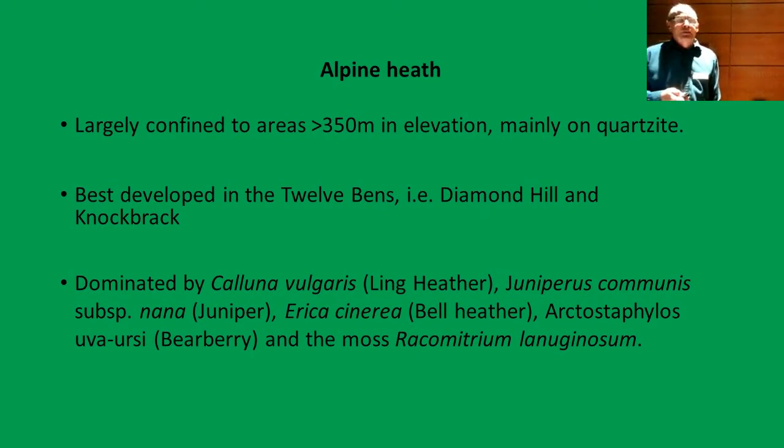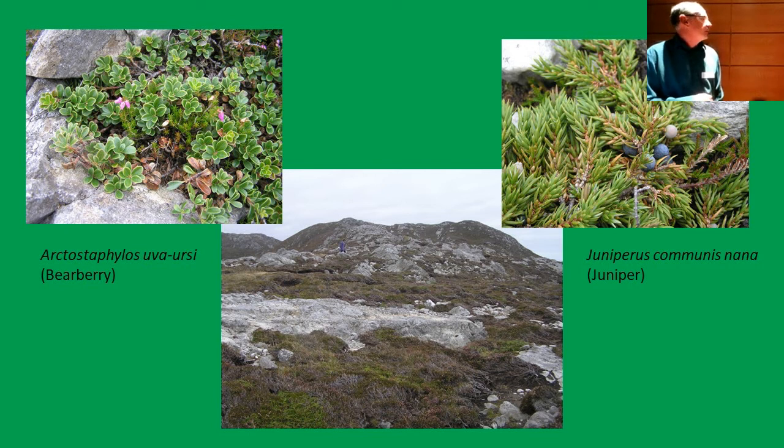The vegetation is dominated by Calluna vulgaris, and this is typically what you see here. Calluna vulgaris, which is often very low growing and shorn, and you see the outcropping rock here, so it's a very inhospitable place, which is scoured by the wind all the time. And the two main species which show that it's alpine heath are Arctostaphylos, the bearberry, and juniper as well, which is occasional in the vegetation.